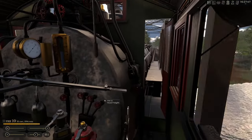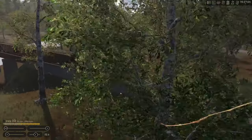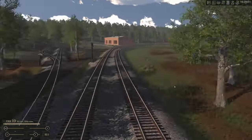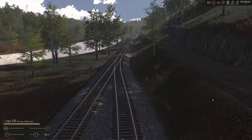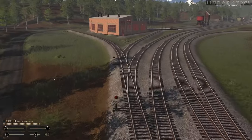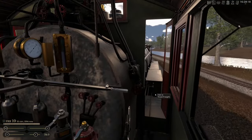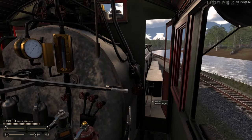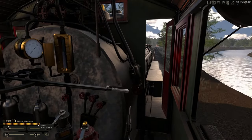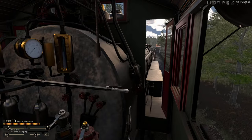Alright, we're hitting 33. I think we're good. We got a little bit of a downgrade here. Oh, you know what? I need to line up some switches. Oh, we're lined to go straight through. I actually don't want to do that. I want to come in. Do-do-do-do, and we'll come right through here, and we'll stop here and take on some coal and water. Sounds good. We'll just start bleeding off our speed here. Not whistling for any road stuff. Oops. Worst engineer ever.